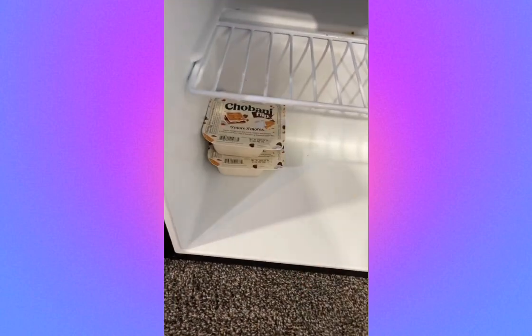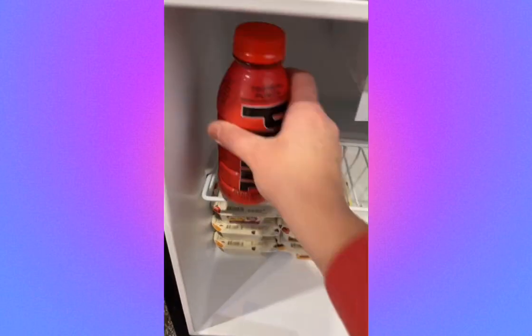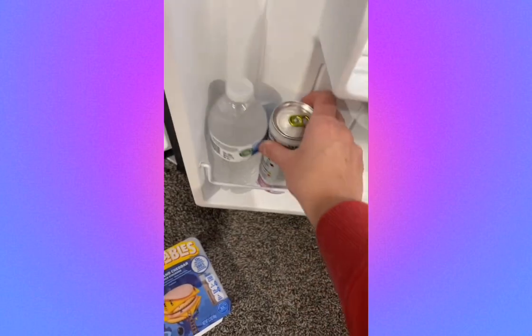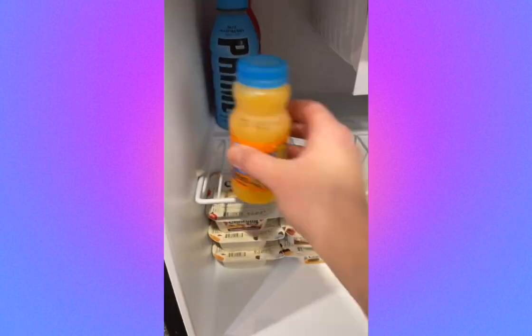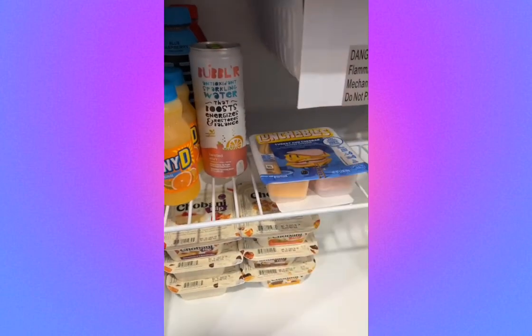He loves Chobani flips, so I thought I'd give him some new flavors with a cheesecake and peanut butter cup. And I know all teenagers love the Prime. Gave him some bottles of water and she loves bubblers. So then we're going to do some Sunny D and some more bubbler. And then he loves Lunchables.